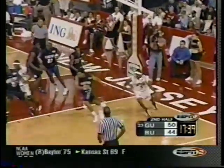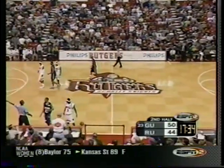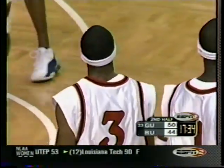Bethel had it blocked. Lost the handle. Sure did. Sherrod really bothered him. Made life a little bit difficult on that offensive attack.